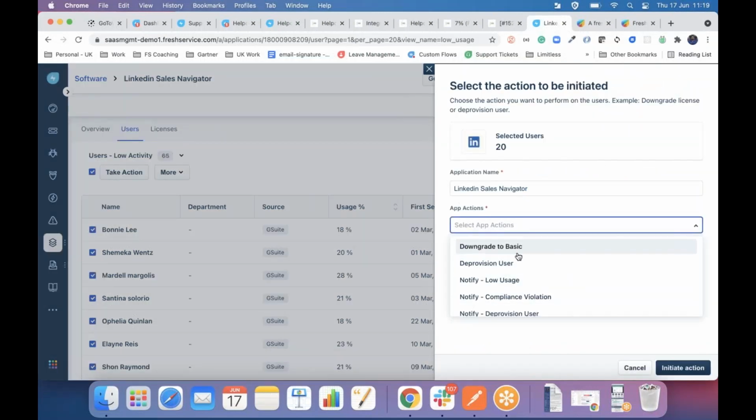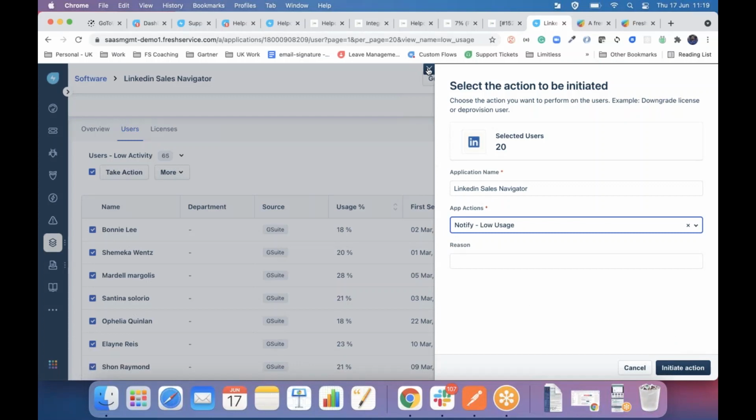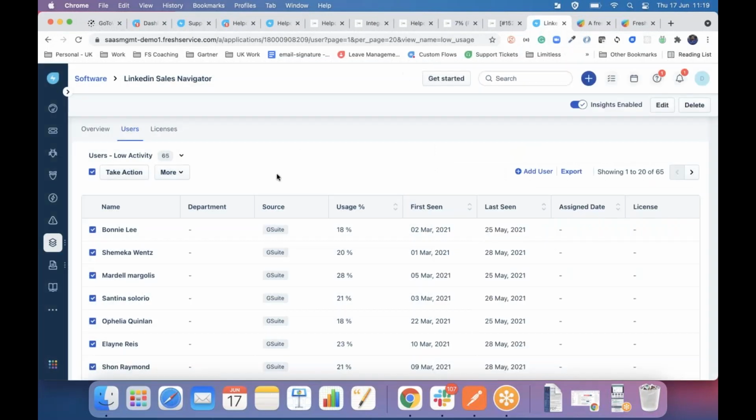You can either just go cold turkey on them, just deprovision the license from them. But if you are nice, unlike me, you would just notify them of low usage and then initiate that action. So this would actually send them an email saying that, hey, we have noticed low activity in this license. So if you continue to not use it as well as you should, because these licenses are expensive, we will deprovision this license from you, right?